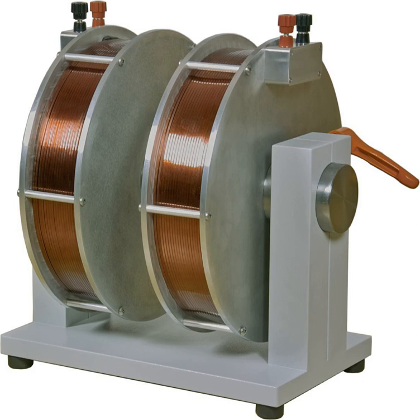Topic: History. Danish scientist Hans Christian Ørsted discovered in 1820 that electric currents create magnetic fields. British scientist William Sturgeon invented the electromagnet in 1824.